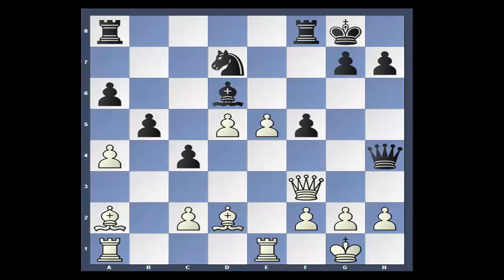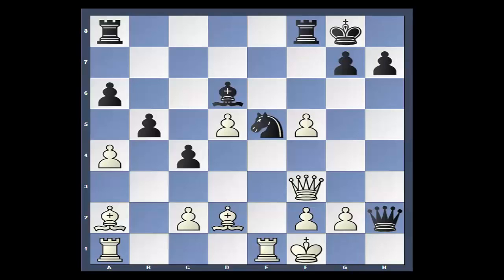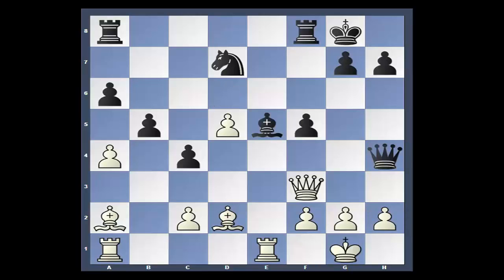e5. Here come the pawns. Bishop takes. If he had taken instead, of course it's check. King f1, knight to e5, and white's king looks like he's in trouble. After e5, bishop takes, g3, queen comes for the offer of trading the queens, white exchanges, and c3.